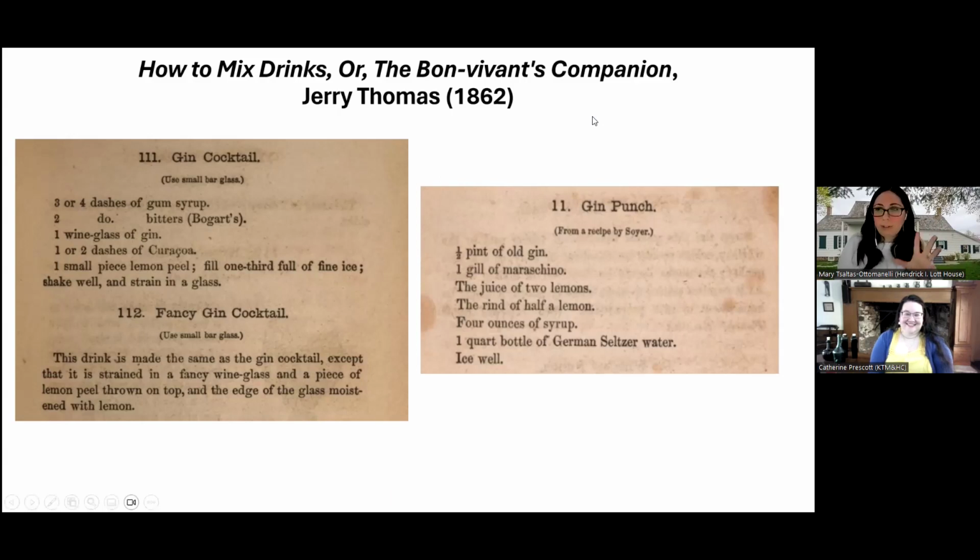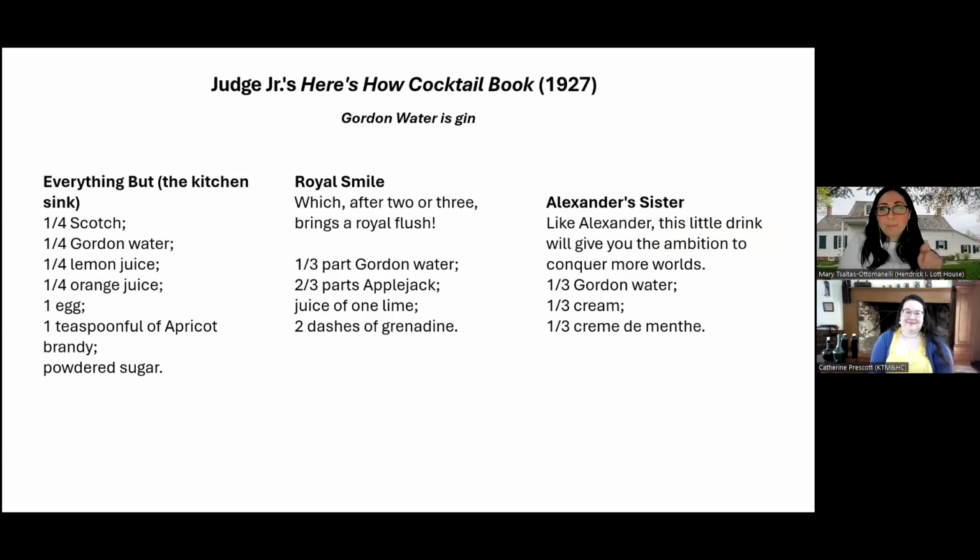Jerry Thomas was like that first professional who made it famous as a bartender, and he published his book. And then we sneak just a bit to Prohibition.